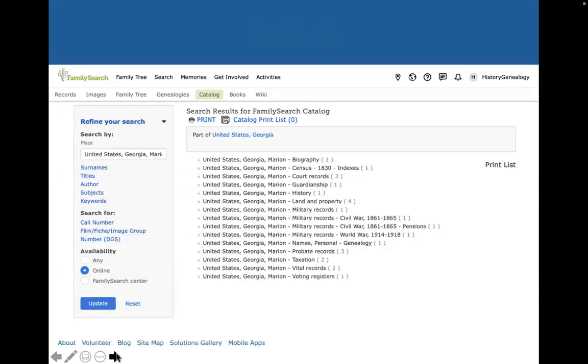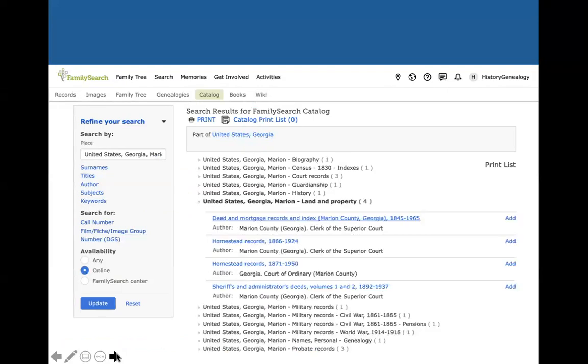So we hit search, and what we're going to get is a list of different record types that they have for Marion County, Georgia, according to subject. Let's say we wanted to find out if our ancestor owned any land or property there. We see that there is a subject heading for land and property. If we click there, it'll open up and show us the four record types that it has for land and property. Let's say we wanted to look at the deed and mortgage records and index from 1845 to 1965. So we'd click on that.